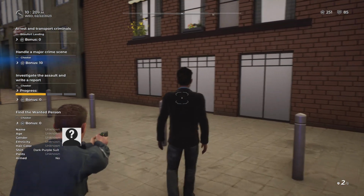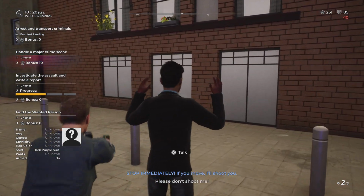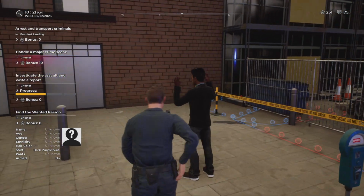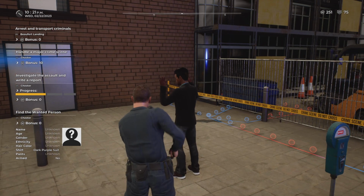Running, buddy. Stop immediately! Please don't shoot me! If you move, I'll shoot you! Why'd I get my ass in? The game told me this could be him.